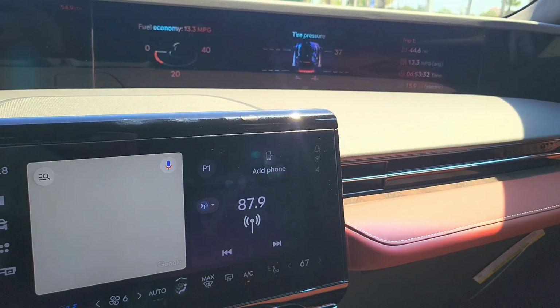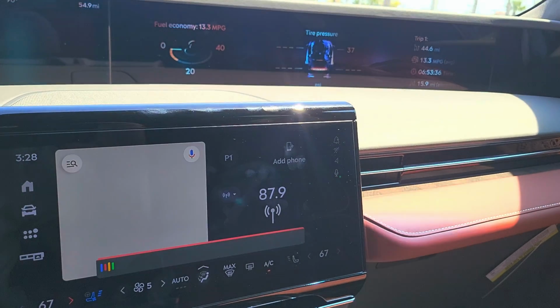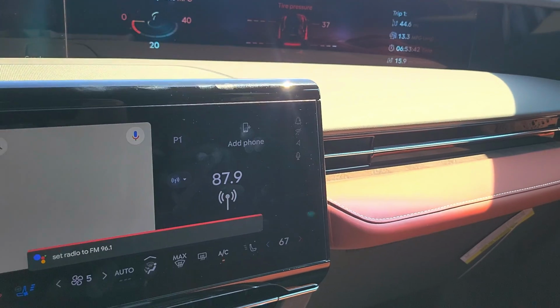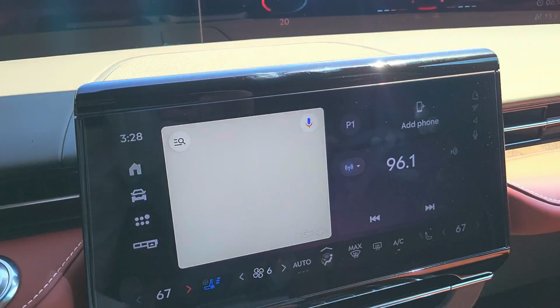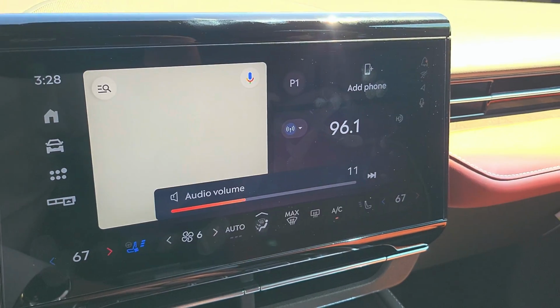Hey Google, set radio to FM 96.1. So you just talk to Google. You don't have to push any buttons. Pretty cool.